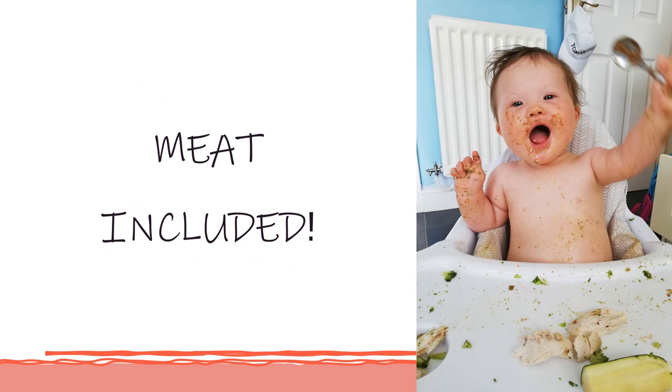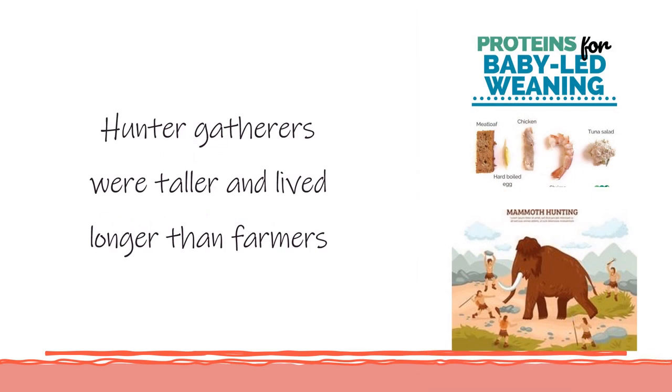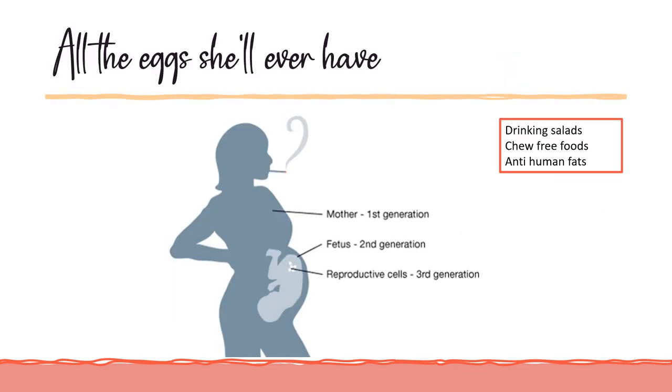Please, please don't forget the meat. Everyone needs enough fat and enough saturated fat to grow the brain and grow that myelin sheath that we talked about in part one to stop any kind of misfiring in the nervous system. And let's also remember that hunter-gatherers were taller and lived longer than our farming family members. Farming led to a lot of problems.